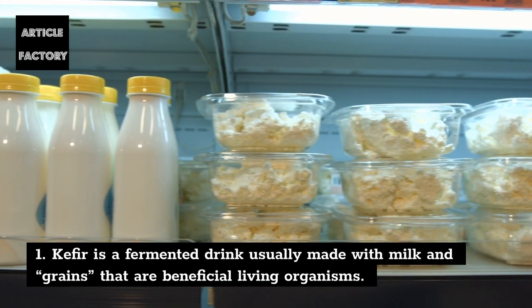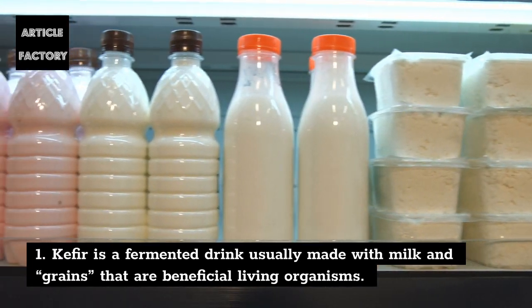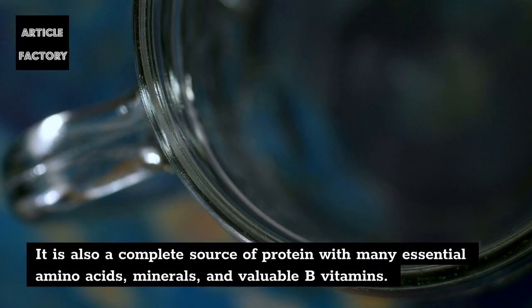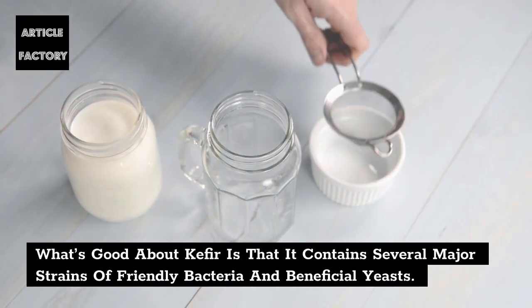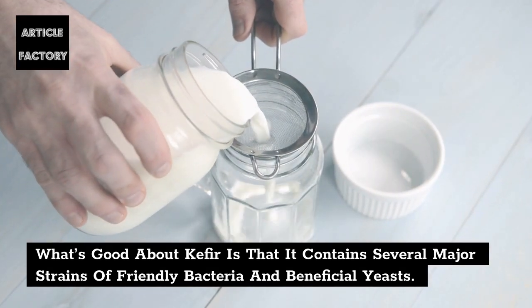1. Kefir is a fermented drink usually made with milk and grains that are beneficial living organisms. It is also a complete source of protein with many essential amino acids, minerals, and valuable B vitamins. What's good about kefir is that it contains several major strains of friendly bacteria and beneficial yeasts.